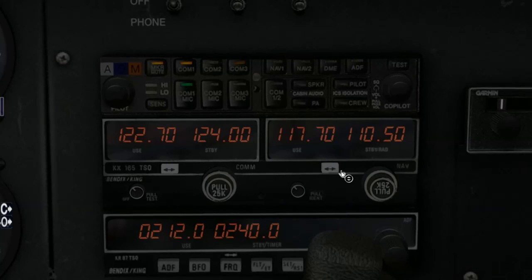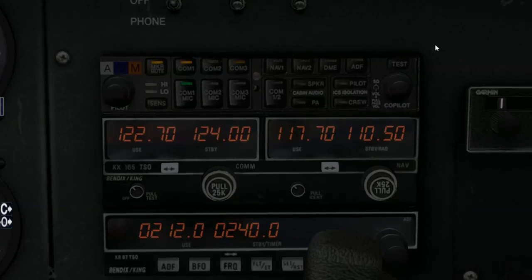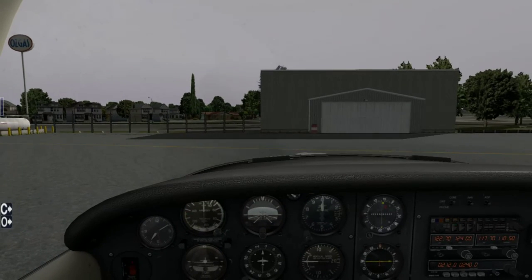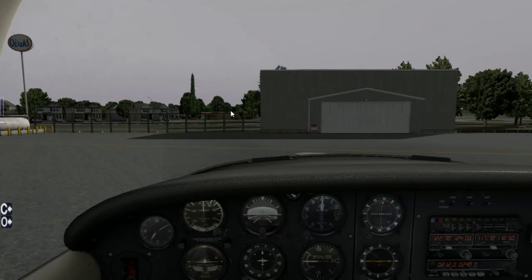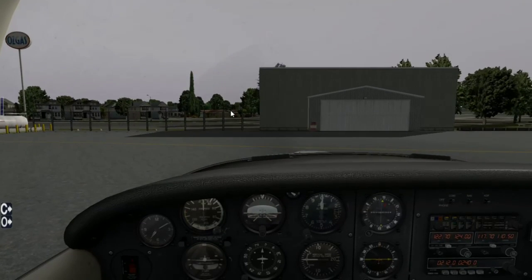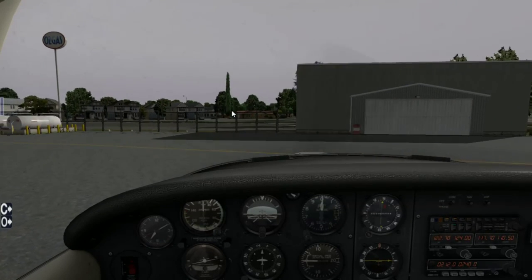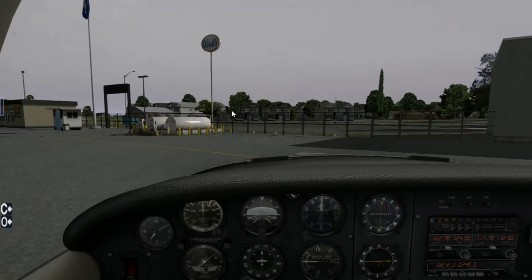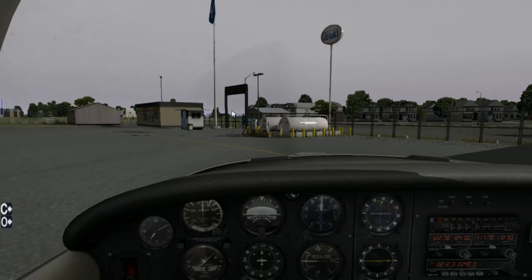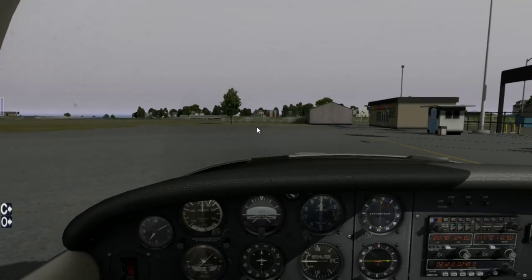Wow, it's really raining where I am in real life. So, okay. I'm actually pretty nervous about this. So, let's go ahead and begin taxiing. I guess I probably gotta turn the other direction.